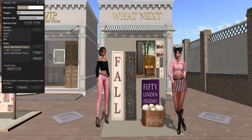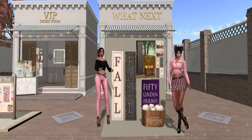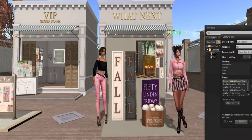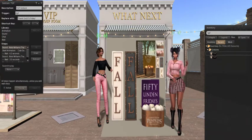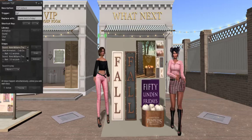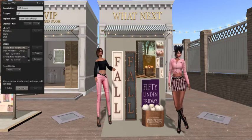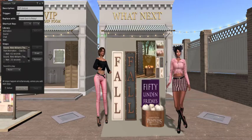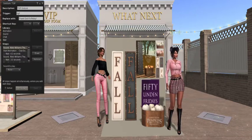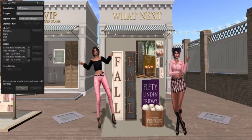We have already started our little gesture store. And this week we have a cool new gesture for you guys called TGIF, that you can pick up in the store for Adventures in Second Life swag. For free, because we love our viewers, and we want them to have fun and celebrate Friday the way it deserves to be celebrated. So I'm going to debut our brand new gesture. I used Nikki Williams' Thank God It's Friday song because I thought it was perfect for today. Check it out. Break it down.